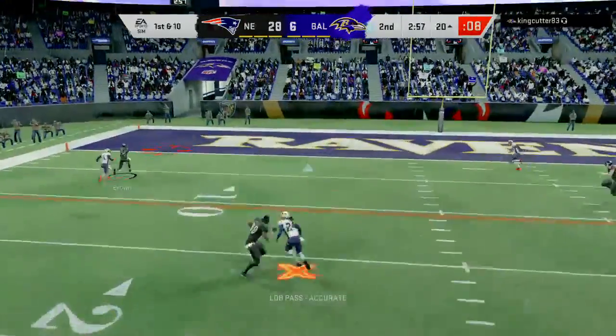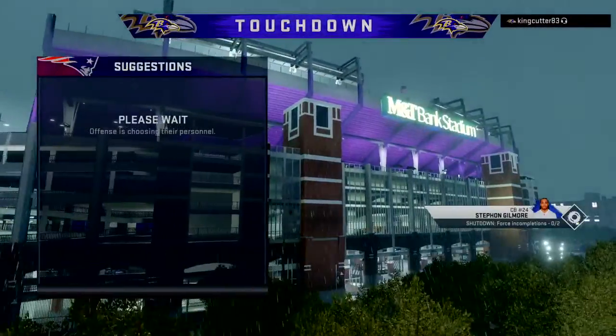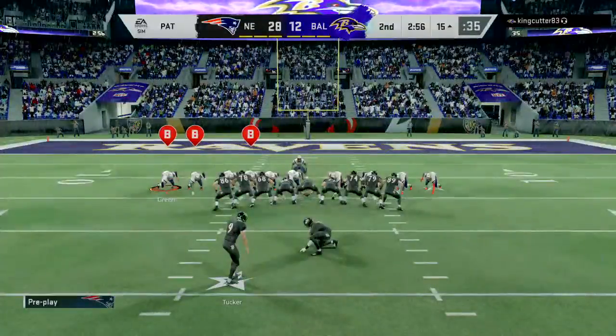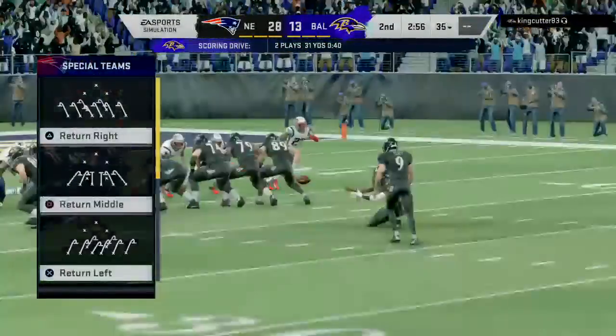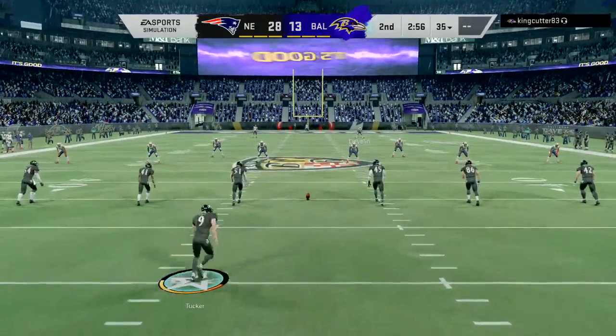Throwing on 1st down, it's Jackson. Got a man, it's caught for a Ravens touchdown. Hollywood Marquise Brown, his 4th touchdown on the year. And the Ravens cut into that lead. Extra point was hooking, but he does make it through. And that will cut the lead down to 15.